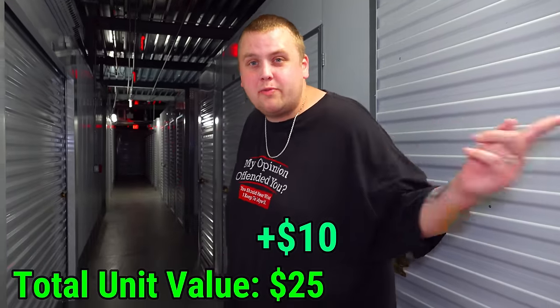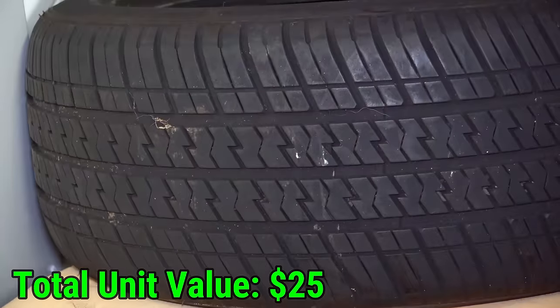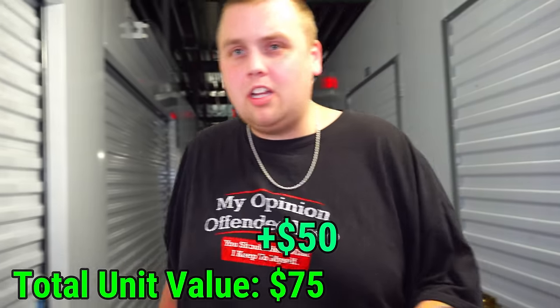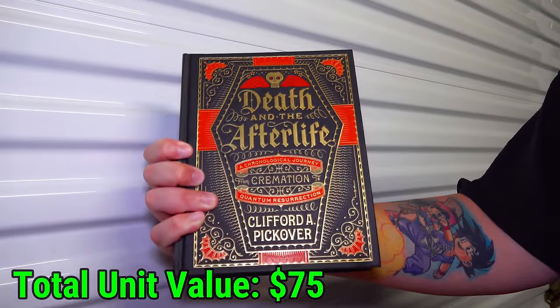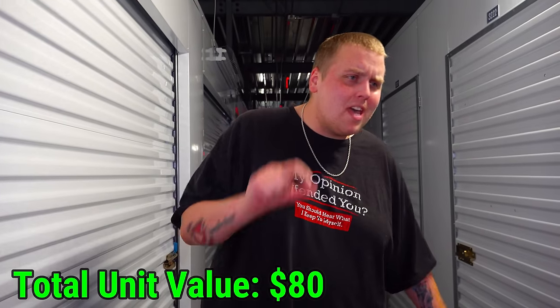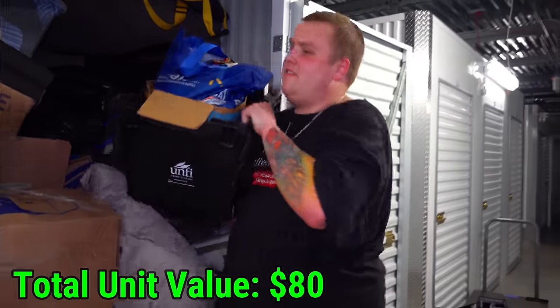I want to point out two things before we keep going in the unit. Number one, the tire. I just assumed it was an old crappy one, but if you look at the tread, it's actually unused. So that's actually a good find. Two, at the bottom of the clothes box, there was this book. I was like, it's just a book. And then I pick it up. It's Death in the Afterlife, A Chronological Journey of Cremation, which I thought was just a little bit sketchy, just a little bit.